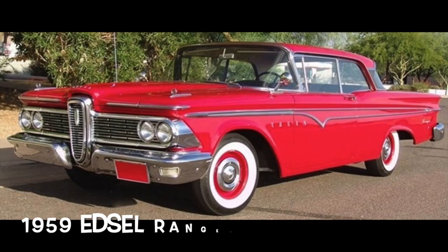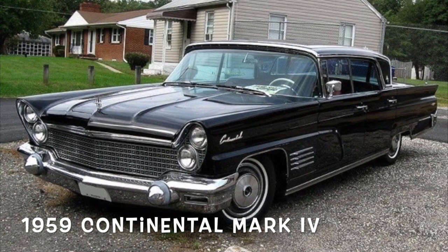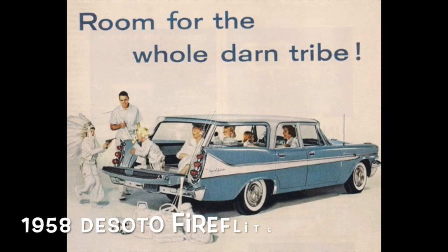And the big three would be impacted as well. Edsel would only survive for 3 years. Continental would be merged back into Lincoln just after the end of the decade. And rumors that DeSoto was going away eventually became true in the early 60s.